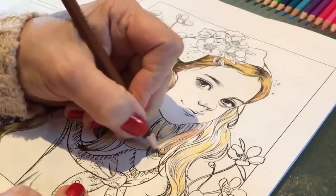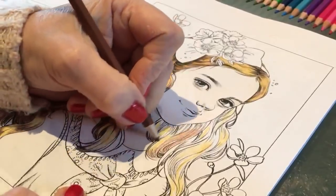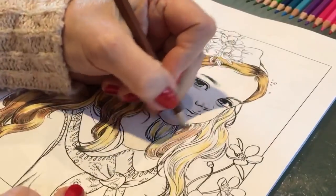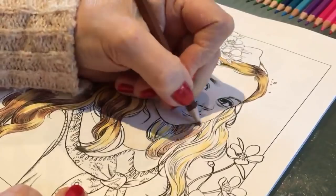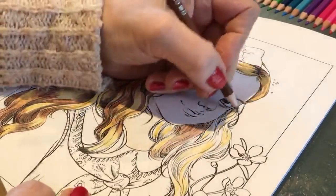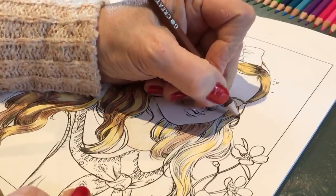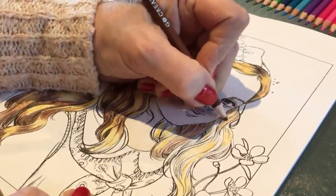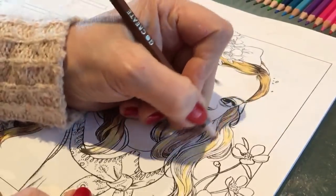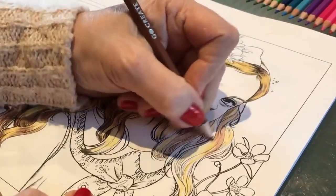But I'll finish the hair, and then I'm just going to go see how my friend is and see if I can persuade her to have a drop more soup. Although she has done very well, I was expecting her to have a tablespoon, and she's actually had a couple of small mugs, so that's really good.